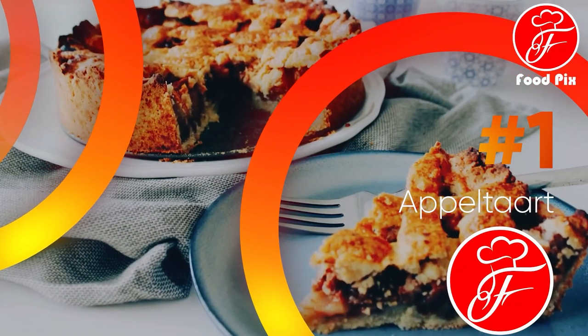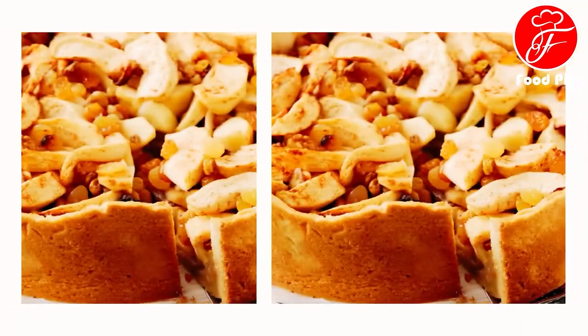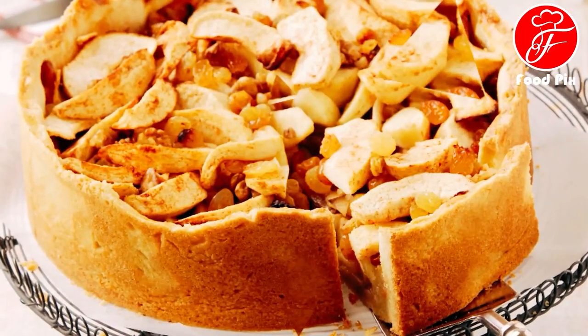Finally, number one of Dutch desserts, appeltaart. Appeltaart is a traditional Dutch apple pie that is very often accompanied by a cup of hot coffee.